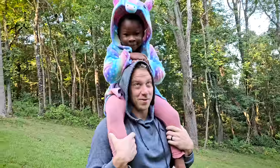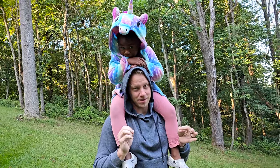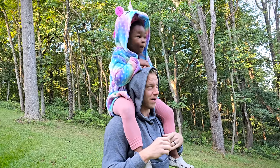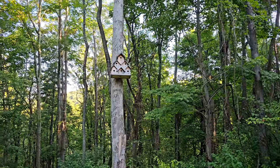Look who's finally awake up here. And the first thing she wanted to do was show mommy the birdhouse that we found yesterday. Do you remember where it was? Right there. Wow, that is so cool.